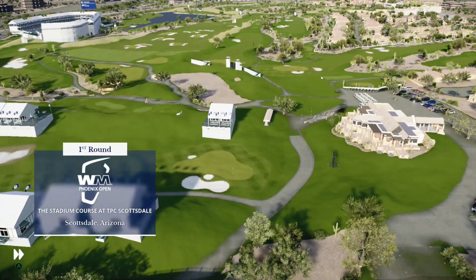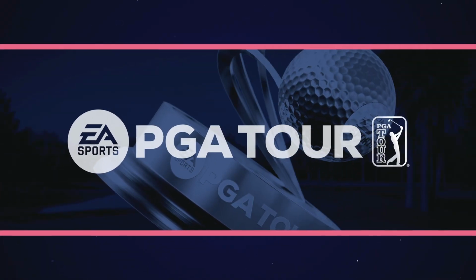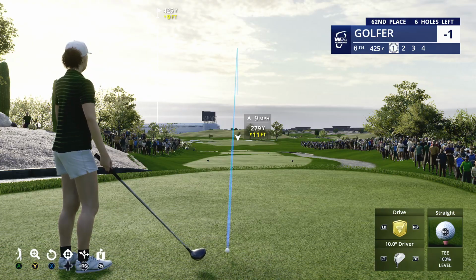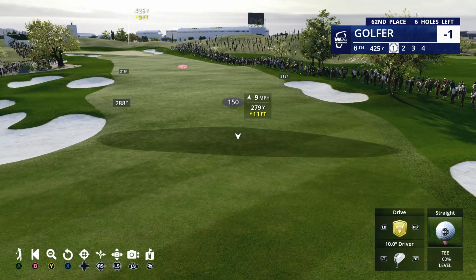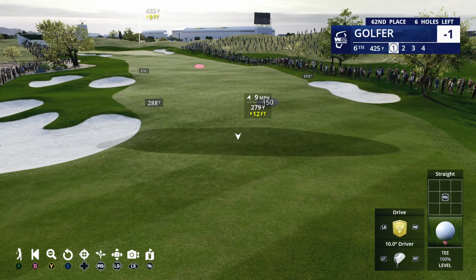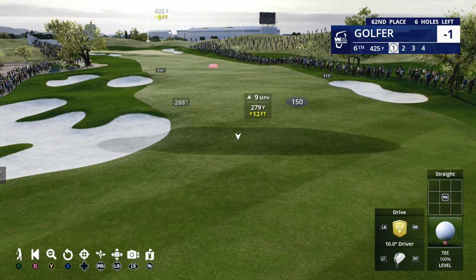EA Sports and the PGA Tour proudly present the season-long race for the FedEx Cup. From perpetually sunny Scottsdale, Arizona, it's live opening round coverage of the WM Phoenix Open. It is called the People's Open. Enthusiastic crowds have been the norm. 700,000 fans expected through the turnstiles this week.